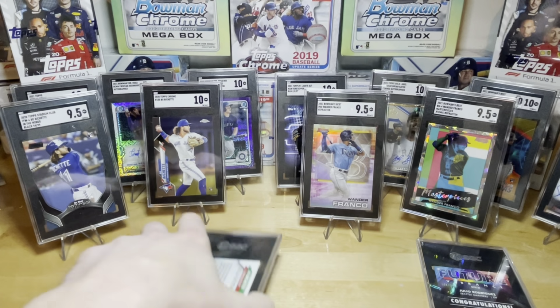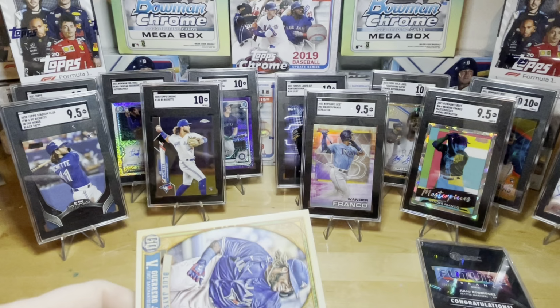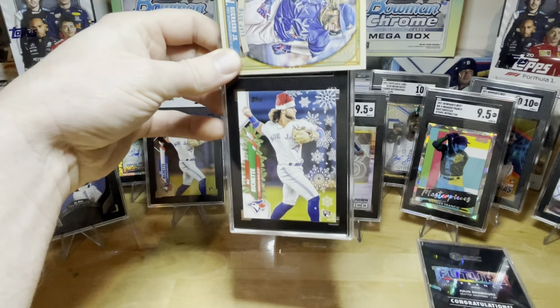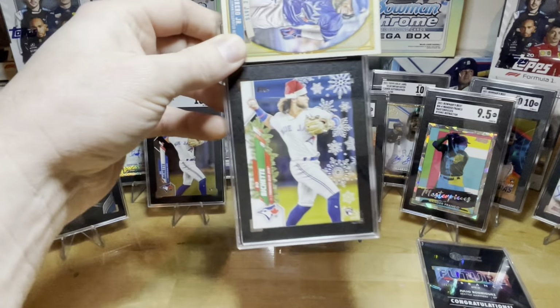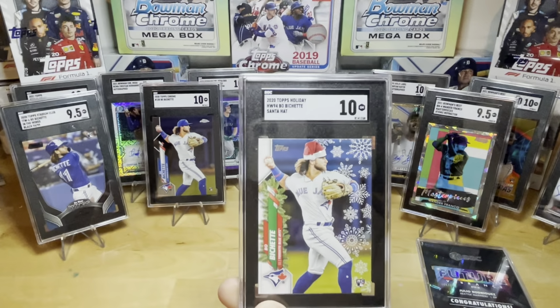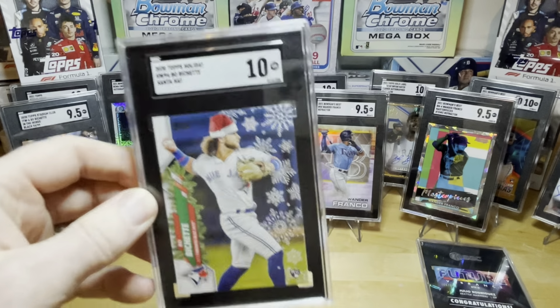All right, last. Whoa, I don't know. Spoiler. So this is my son Milo's card. He pulled this the first time we opened cards together. He got the Bo Santa hat variation, and he's not feeling very well right now. But it got a 10. Woo-hoo! So that one gets to go into Milo's collection.